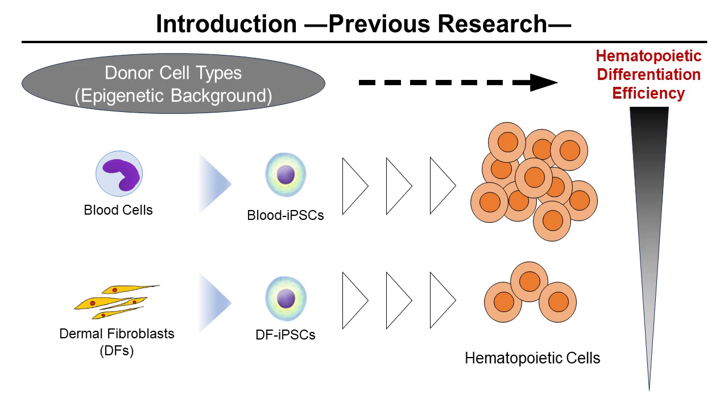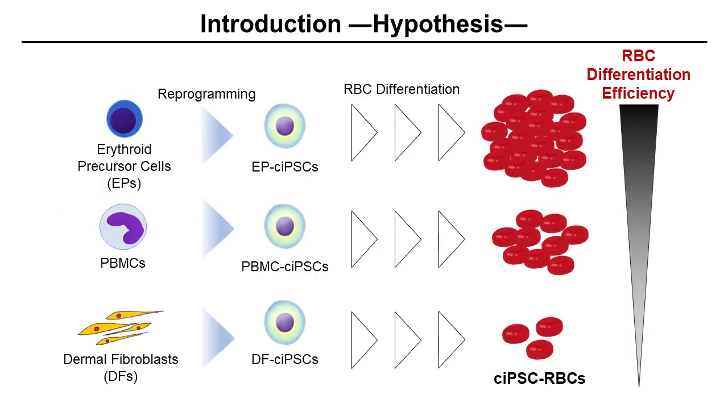In human or mouse iPSC research, some studies have suggested that blood cell-derived iPSCs could have better differentiation potential into hematopoietic lineage than dermal fibroblast-derived iPSCs. In other words, donor cell type can influence the differentiation potential of iPSCs. So we hypothesized that erythroid precursor cells would be a superior cell source for iPSC RBC compared to PBMCs or dermal fibroblasts.